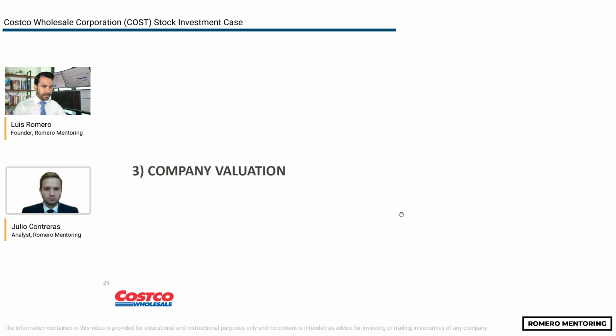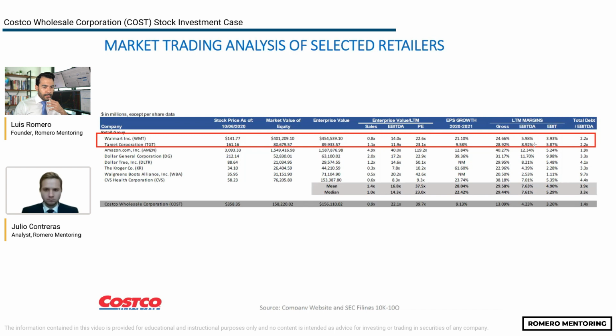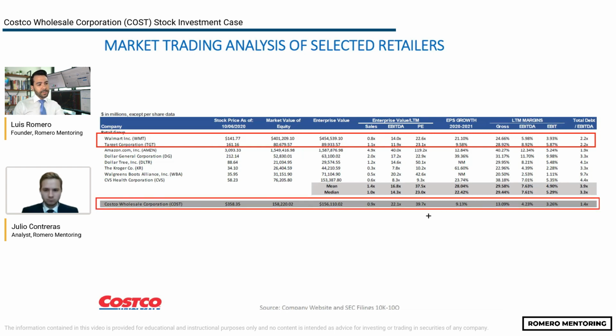Okay, let's look at the valuation with these guys right here. So your comp set, if I compare them to Walmart and Target, which are 1 and 2. Okay, so EBITDA for Walmart almost 6%, Target 8.9. I see EBIT, and then here's Costco. So this is interesting. From an EBITDA and PE multiple perspective, Costco is trading above the industry average. When we look at Walmart and Target, their EBIT and EBITDA margins are less. So why is Costco trading at a higher multiple than Walmart and Target? Total debt over EBITDA, I see here they're below the industry.